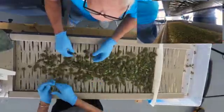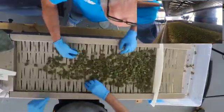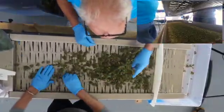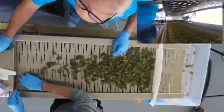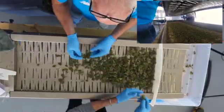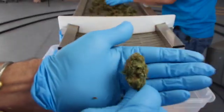Now believe it or not, see all that movement there? That's not enough movement to destroy trichomes. But those tumblers where they just go over and over. Look at that button. Look at that thing.